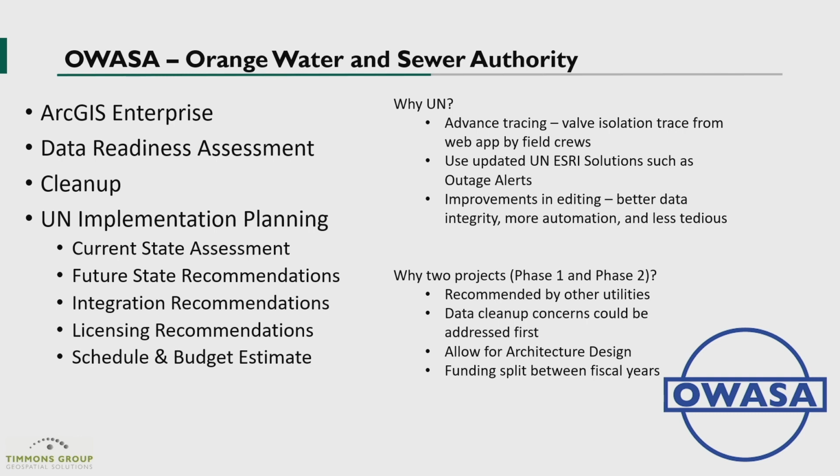And then the last part is doing planning. They looked at what we currently have, recommendations for where we'll go, and also integration for the current system. She mentioned a lot of the ones we already have, such as CityWorks, our billing, CCTV, valve inspections. All of these integrate with our GIS, and moving to the UN model, we want to make sure everything still works and integrates. Also our licensing. And then they're also working on what will be our plan 2, a schedule for where we need to go, and an estimate for our budget process to get that funded.